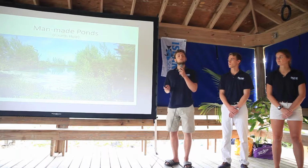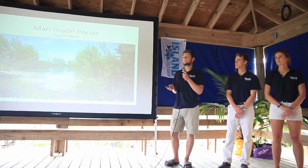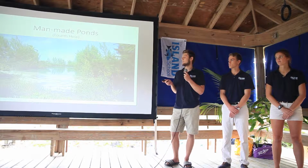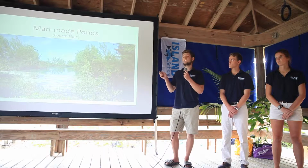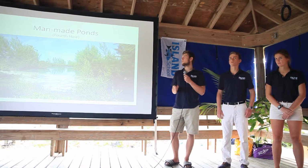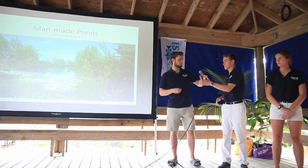Lastly, we have man-made or artificial ponds, which are actually dug out by humans. And in the case of Fourth Hole here, which is actually on our campus, they're connected to the sea by a large metal pipe that runs underground. We found 1 man-made pond.